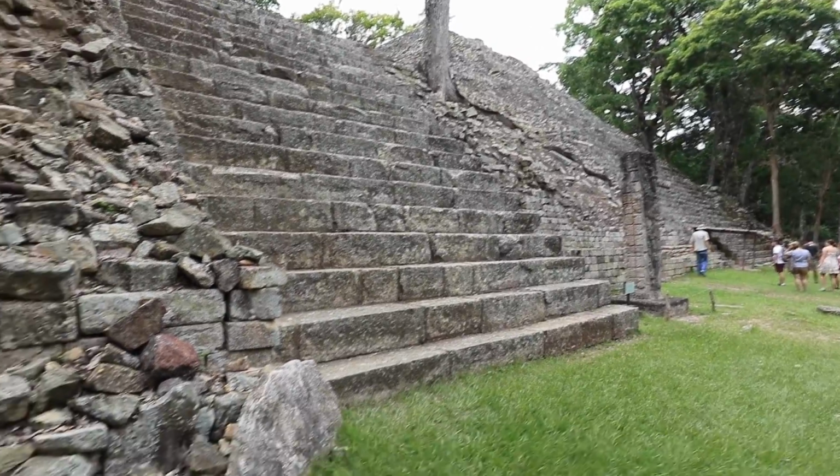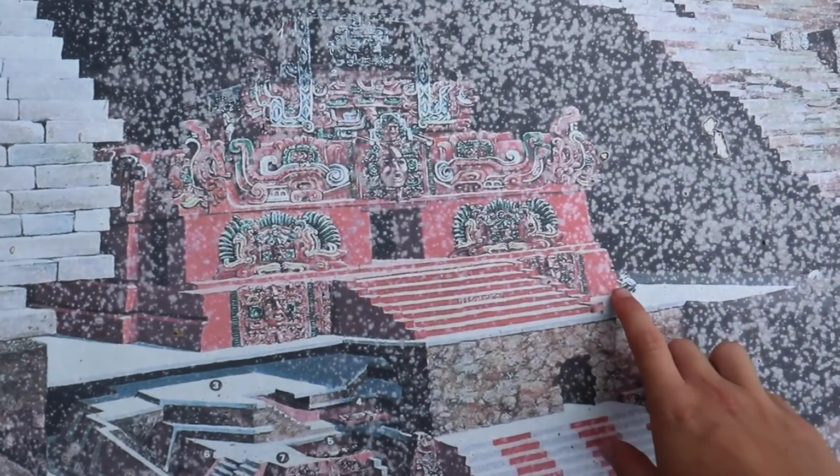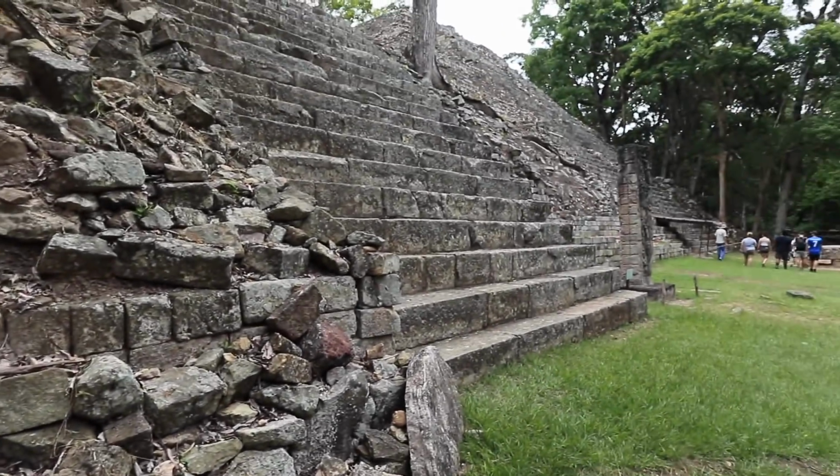So inside this structure, there's actually a temple, which is shown by this photo. You've got this little red temple, and for perspective, that's a little person. So it's a huge temple just hidden inside here, which is weird to think about.